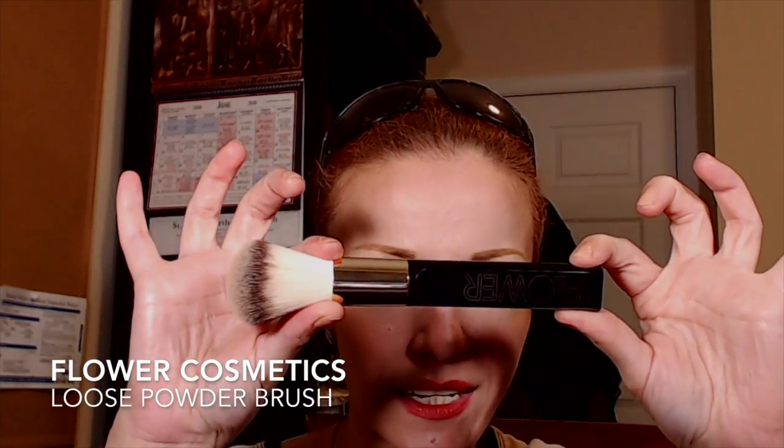Originally, I'd gone to Walmart to get a bronzer. Should I show you what bronzer I got? Maybe I will later. Let's keep talking about the brush. I want to get a new bronzer. And so I thought, well, I've been looking at this brush for a while now, and I just like the way it looks. To me, it looks very high-end. And so I was like, it's Walmart, so it's not going to be too expensive. Why not? I'll treat myself. So I got this brush. It was $12 and change.